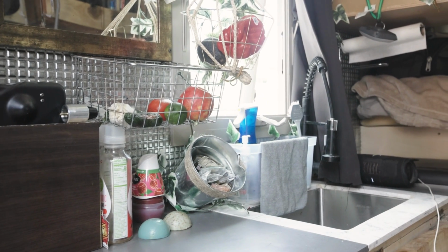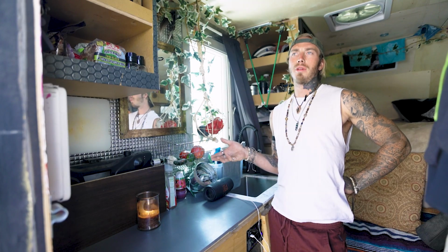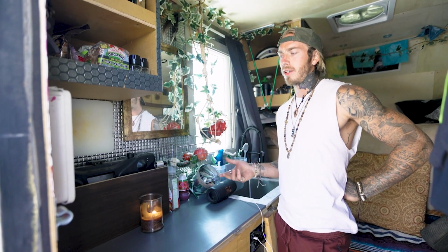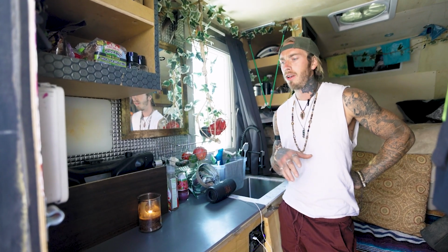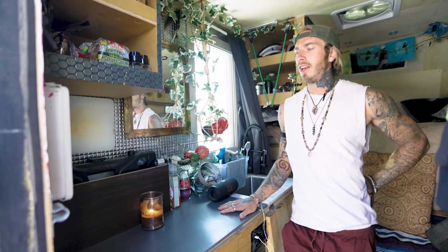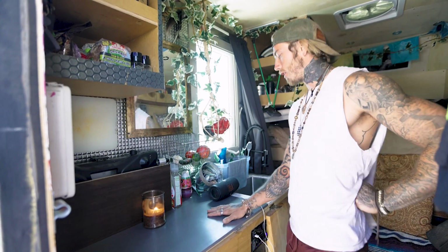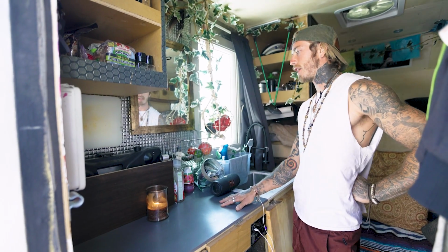I was looking for windows for this thing, and this guy on Facebook Marketplace, I sent him some pictures of the build I was doing. He invited me down to his shop. When I get down there, he ends up having a high-end van building company and just starts hooking me up with so much stuff. It was absolutely incredible. So I got this composite material for the countertop.